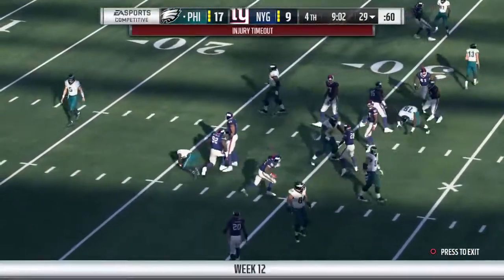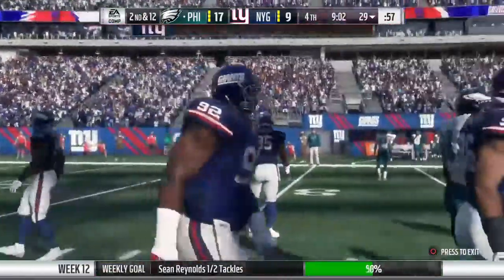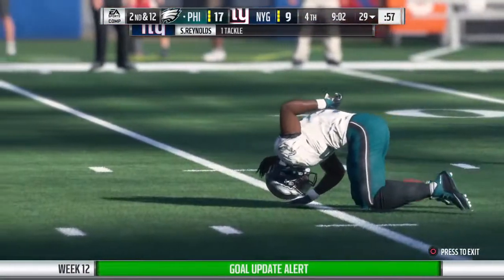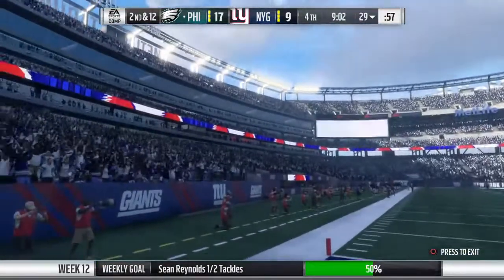And he went nowhere. He'll lose yardage back to the 29. Now we'll get a stoppage here as it appears we've got an Eagle slow to get up. We'll get an update when we return to MetLife Stadium.